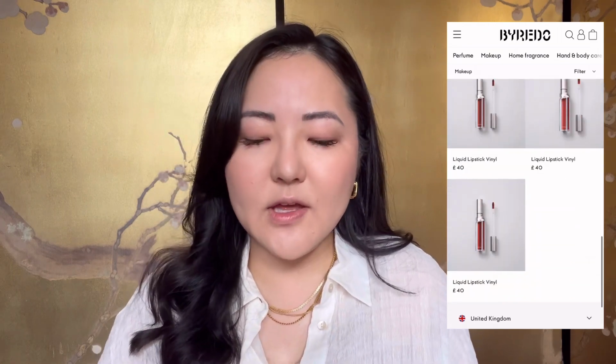So I mean foundation, concealer, bronzer, blushes, etc. However, it's probably yet to come. I'm sure it's in the works. As long as, you know, the current makeup collection is doing well, I don't see why a beauty collection wouldn't expand into a fuller collection to include face products as well.